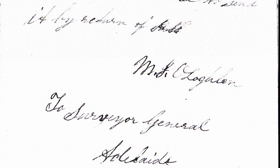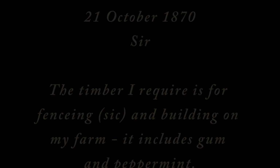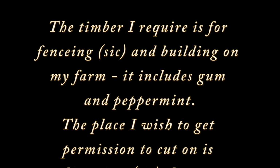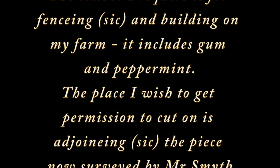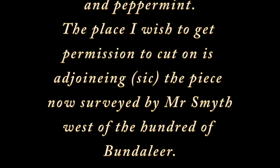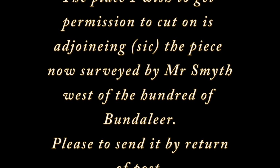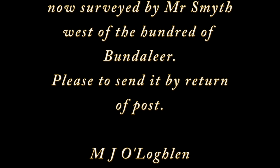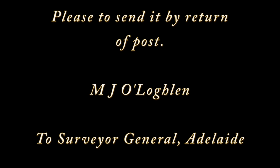This is 1870. The letter reads, 21st of October 1870, Sir, the timber I require is for fencing and building on my farm and includes gum and peppermint. The place I wish to get permission to cut on is adjoining the piece now surveyed by Mr. Smythe, west of the 100 of Gulnare. Please send it by return of post, M.J. O'Loughlin.